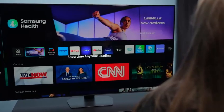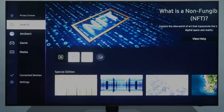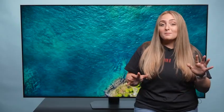Having tested several Samsung TVs over recent years, I'm familiar with the mostly unchanged platform. The home screen features customizable tiles for content and channels to suit your watching preferences and preferred apps. There's even some good free content. I think people are seriously sleeping on Samsung TV Plus.